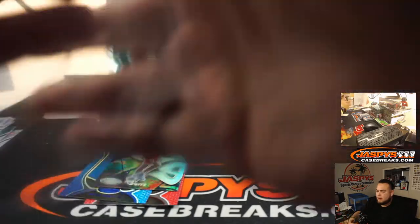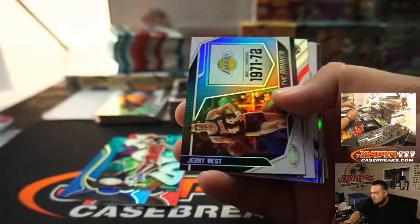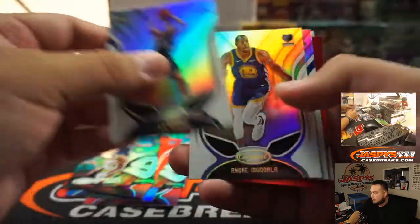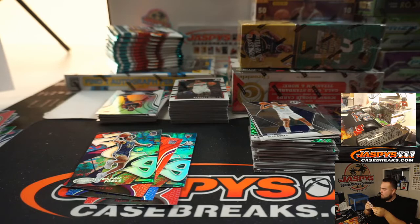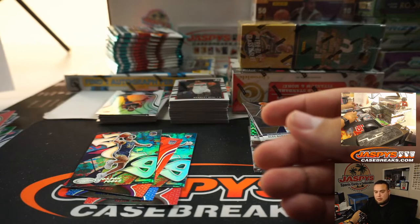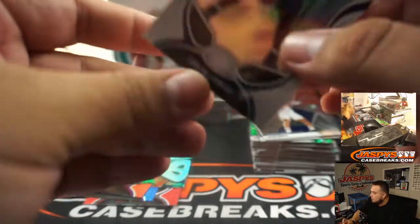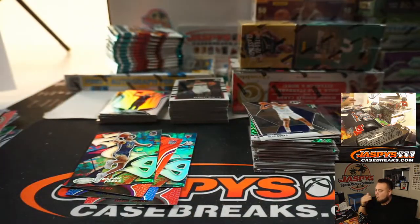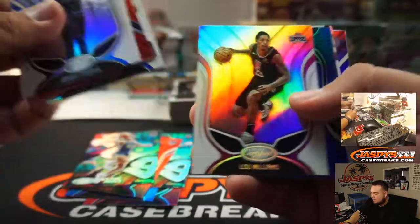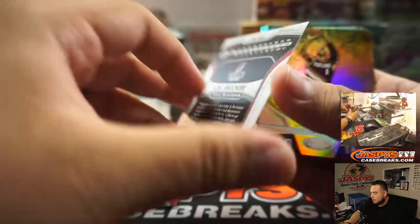Going to Ryan. There you go. A little Ja Morant. Kyle Guy, Jordan Poole, and Tyler Herro. Look at that, to 99. For the Heat, going to Matthew. A little Zion base, and an orange Cam Reddish.